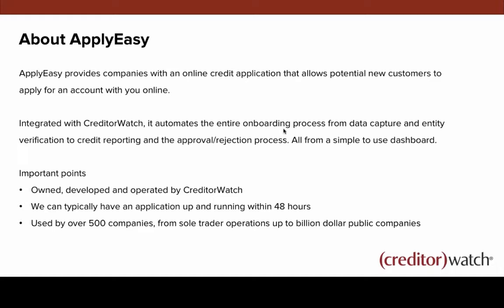So a few important points to remember and consider. Apply Easy is owned, developed and operated by CreditorWatch, all here in Sydney. We do have offices around Australia, but the important thing about that is when you sign up to use Apply Easy or CreditorWatch, you're signing up to a product that we own. It's not resold to anyone else. We don't have to rely on third-party developers to make changes or features or updates or anything like that. It's all done out of our Sydney office.